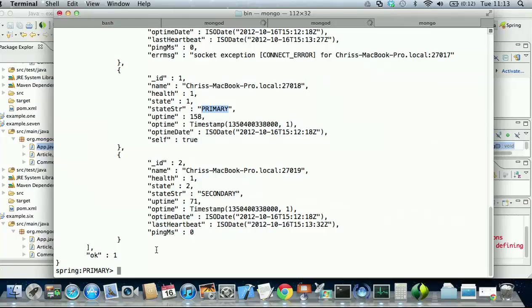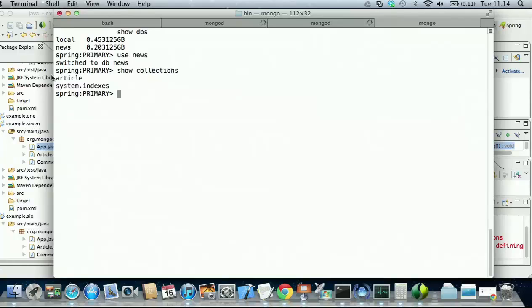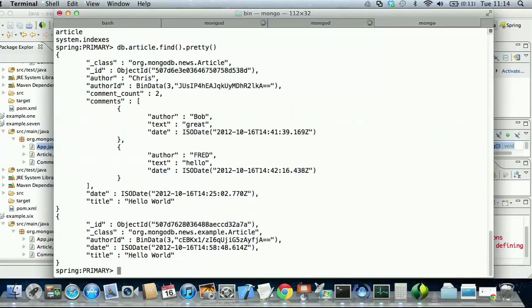And I could obviously say, if this all works for me, show dbs for a minute. I've got news, right? Because it got replicated down to me. And obviously I could do things like use news to show you the data is there. Show collections. Yeah, I got articles, db.article.find. Oop. There you go. Right, my data is there.